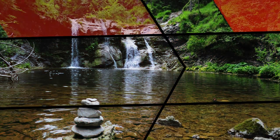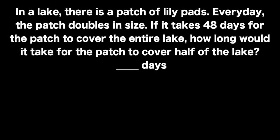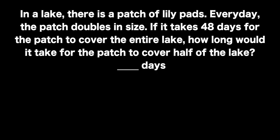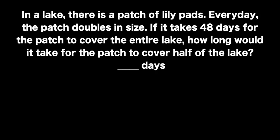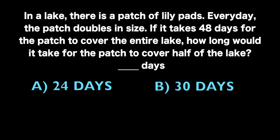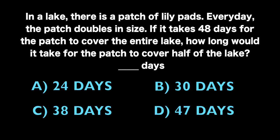Question number 3. In a lake, there is a patch of lily pads. Every day, the patch doubles in size. If it takes 48 days for the patch to cover the entire lake, how long would it take for the patch to cover half of the lake? A. 24 days. B. 30 days. C. 38 days. D. 47 days.